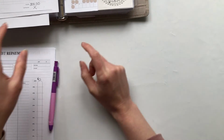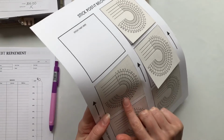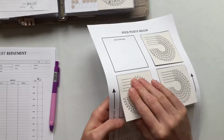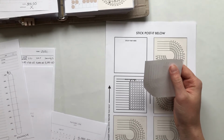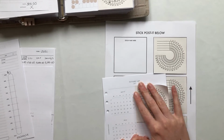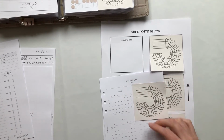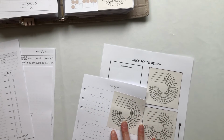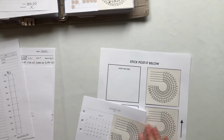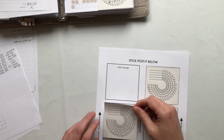So yes, at the end of the month, I take my sticky note tracker and I place it on my quarterly overview like this. So now I've got all my numbers at the bottom, I've got where all my money went, and I just keep it like that. So at the end of the year, it's all just here. And then my yearly totals is very simple, black and white.